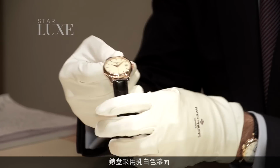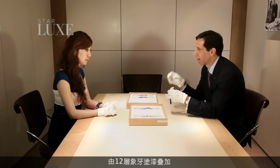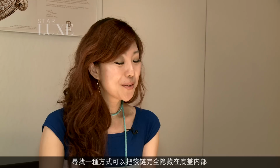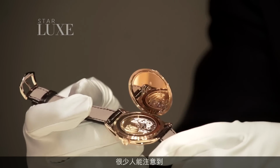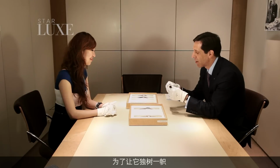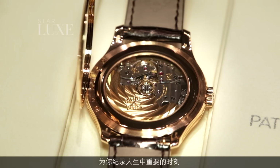There is a very rich cream-colored dial, which effectively is 12 layers of lacquer to produce, so it has a deep, rich feel. What's really fun about this particular watch is that most people don't notice it, but they've spent 2 years of R&D trying to find a way to hide the back hinge so that they can have a small dust cover. It's just a nice detail that most people will never notice because it's still a very thin watch. But they wanted to make sure it has just enough special. You can do a light engraving on the inside of the back to commemorate a special time in your life.